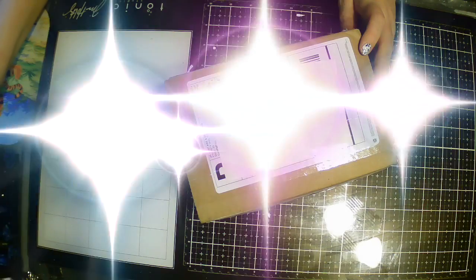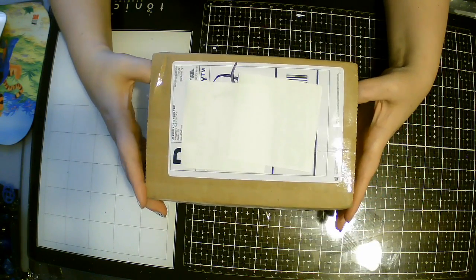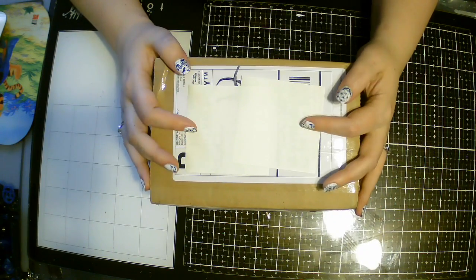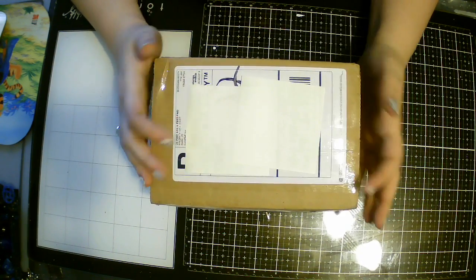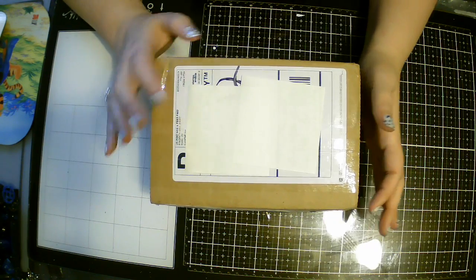Everyone. Today I actually have something a little bit different for you. What I got was a Ranger Ink mystery box. And I do usually get these when they do them. They usually do them every 1 or 2 months. But typically I know what's in it.